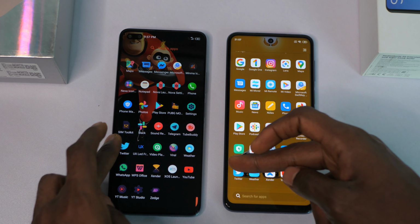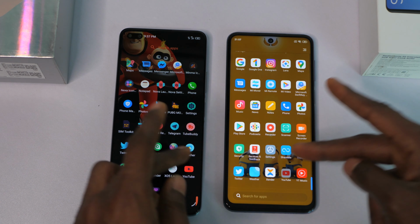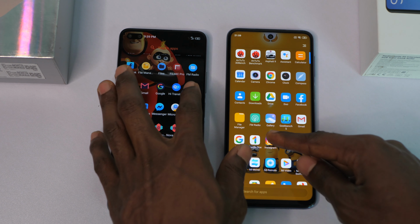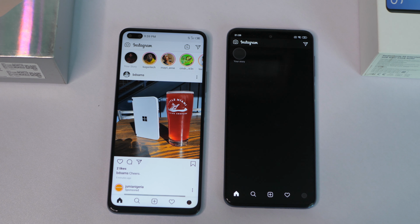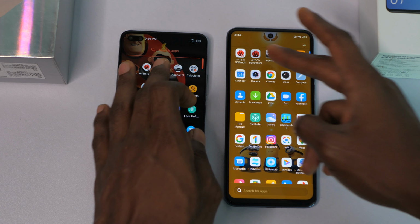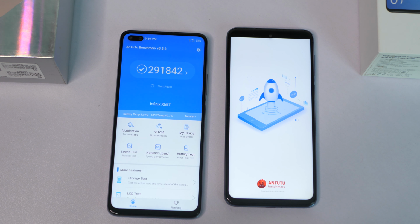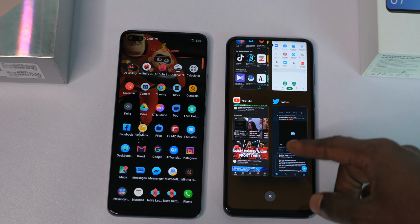In a speed test though, the Infinix Zero 8 has the upper hand, and that is expected. It has twice the RAM of the Redmi Note 9S, and it also has that 90Hz screen refresh rate. I expect the 6GB version of the Note 9S or even the Note 9 Pro to put up a better fight though. RAM management on both devices are on point.